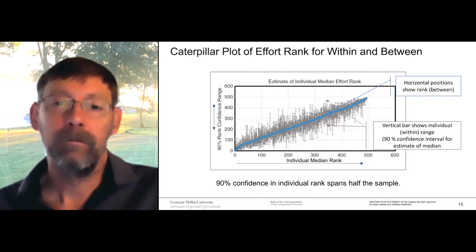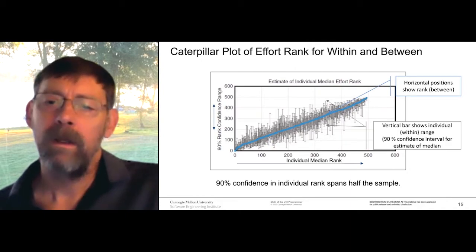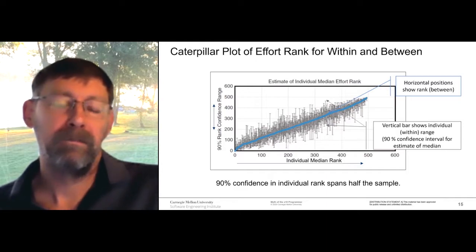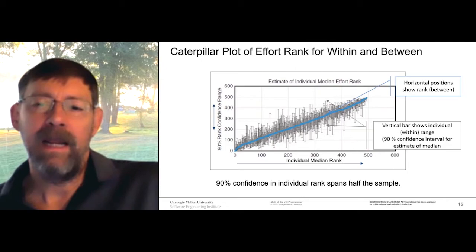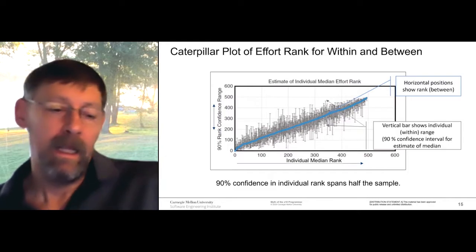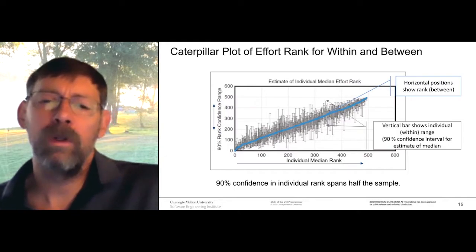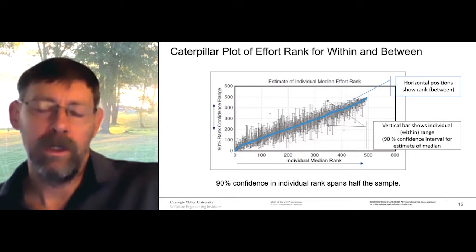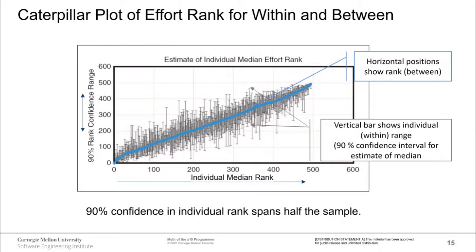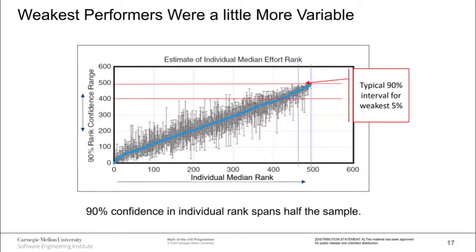And what you can see here is that for the top 5% of the programmers, that is 1 through about 25, you will have a rank that ranged from 1 to a little over 100. So the top 5% of the programmers you could generally place within the top quintile, or the top 20%, of overall performance. That's a pretty big range. And we saw something similar at the other extreme. The weakest 5% of performers generally finished in the bottom quintile, but they were a little more variable.